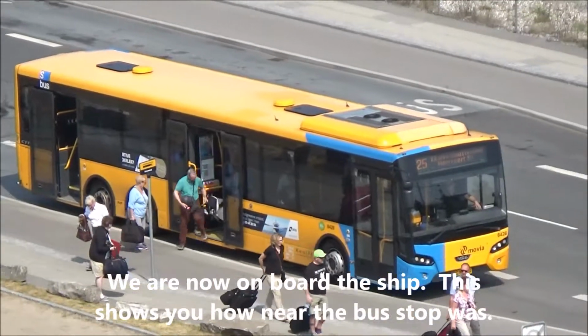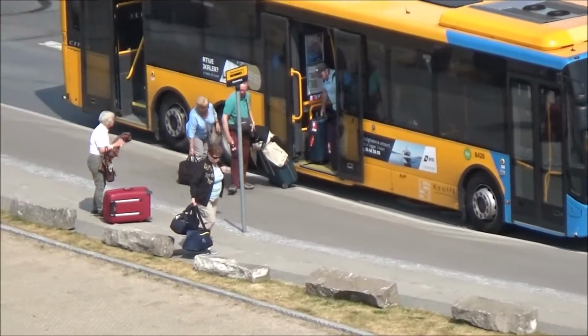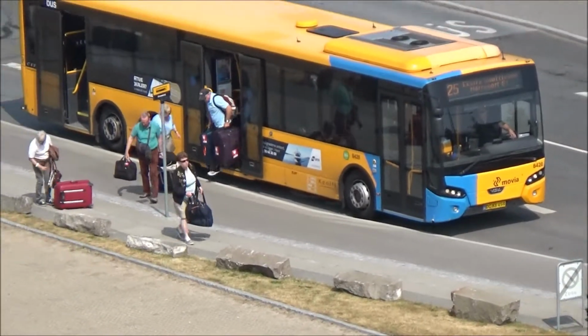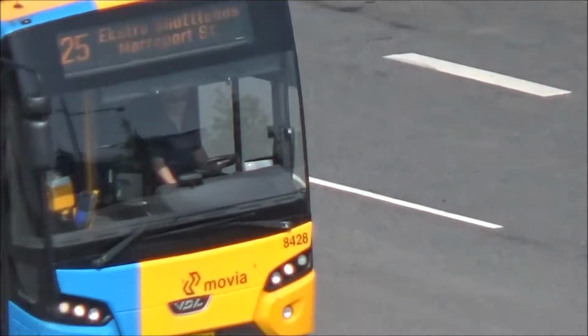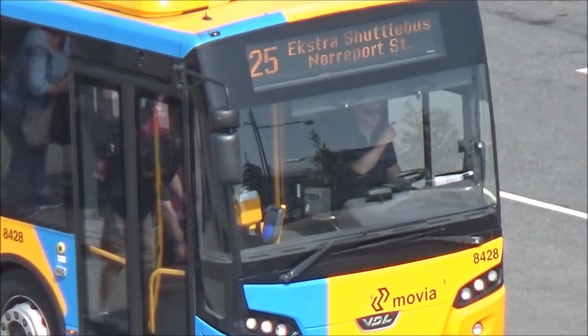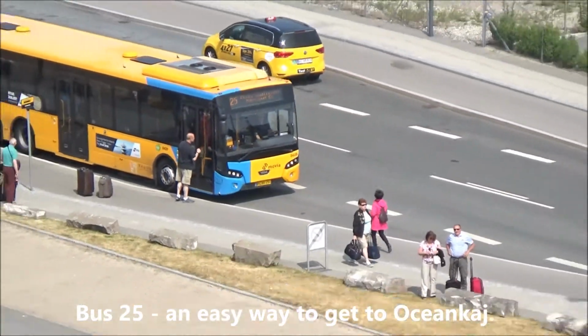For the Oceankaj, the bus will pick you up, and you can see cruise passengers wheeling their luggage. That's what we did early this morning. Not that early. It is not very far away, so it's quite convenient. The terminal is there. You see this big bus, number 25 or 27. This one's 25.